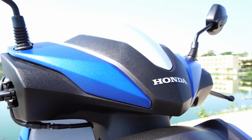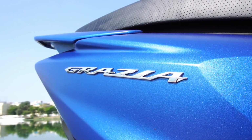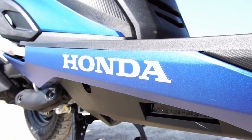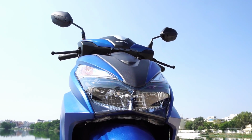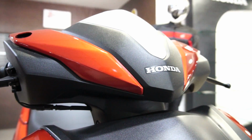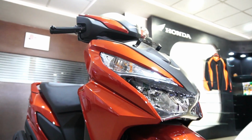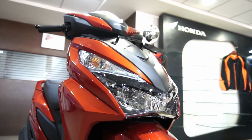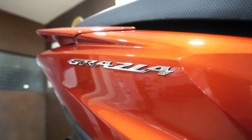Hey there guys, welcome to Dino's Vault, and today I review the Honda Grazia. Now there's no doubt whatsoever that Honda dominates the scooter segment here in India with the Activa 4G, which is not only the largest selling scooter but also the largest selling two-wheeler currently. Now if only there's one segment that has deprived Honda of all the glory, it has to be the 125cc scooter segment, wherein the Activa 125 has failed to work the same magic like the Activa 4G.